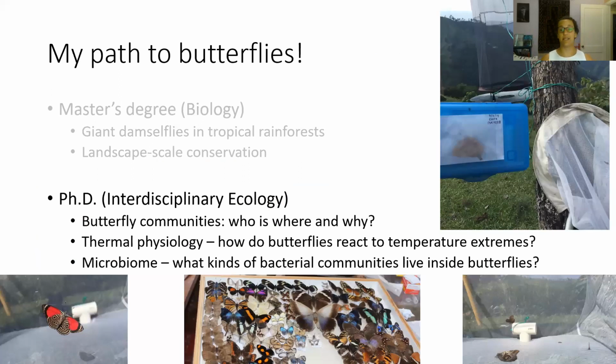This sort of love for the tropics and love for insects ultimately led me to my PhD, for which I studied interdisciplinary ecology, and I did use a lot of different disciplines in my research. So I was interested in community ecology, so kind of asking which butterflies are where and why. I studied thermal physiology as well, so I tried to understand how butterflies react to temperature extremes and temperature shocks, which is important for understanding how well certain populations are going to survive given climate change and land use change, like deforestation and fragmentation. And I did a little bit about the microbiome.